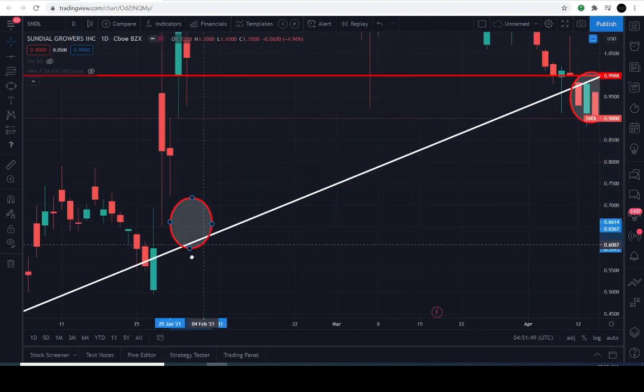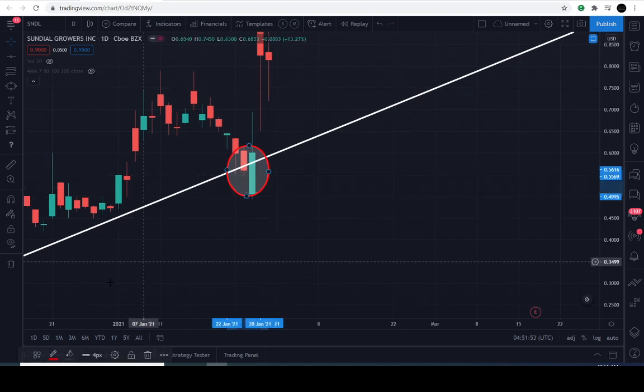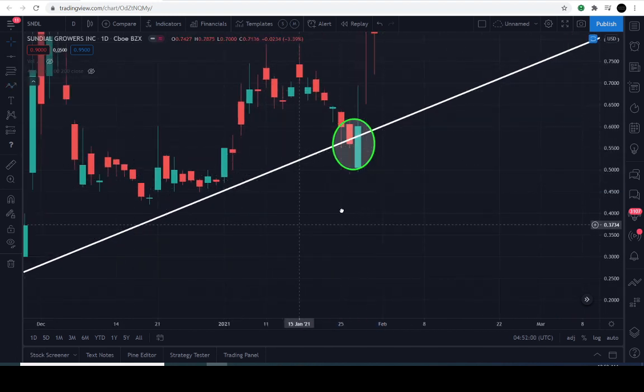All right, so let's go over here. Let me just show you. It looks like I adjusted that line a little bit. But this is the green. I'm going to circle this as green because this is only 2 daily candles to close below this support line. And you just look over here, guys.